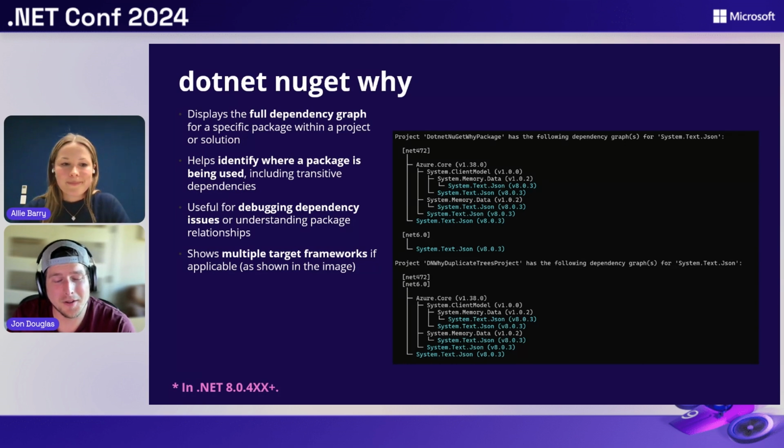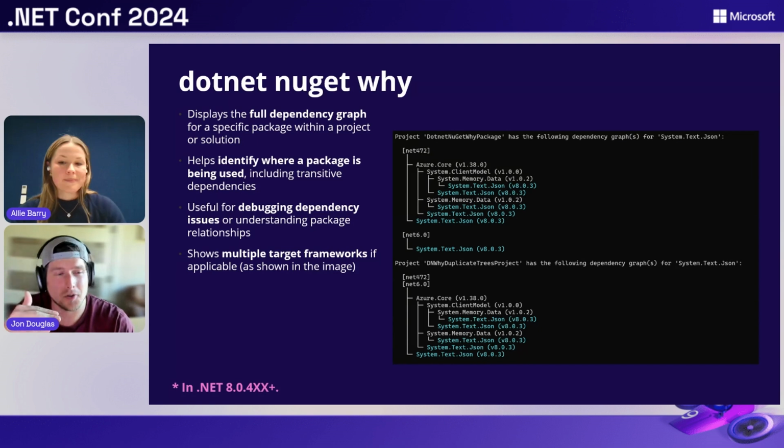Yeah, one of the questions that we constantly got from people, even before security was a thing, was why is this package part of my package graph? Why is this indirect dependency in that package graph? And so the natural question is, how do you answer that? Well, you have to show a tree, you show a list, you have to dive into assemblies and references and all this stuff. And that was really hard. It took a lot of time, a lot of expertise.